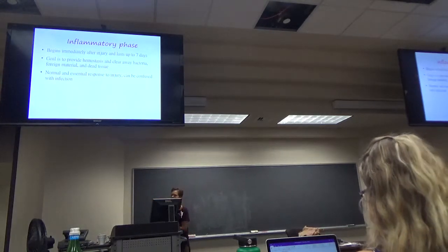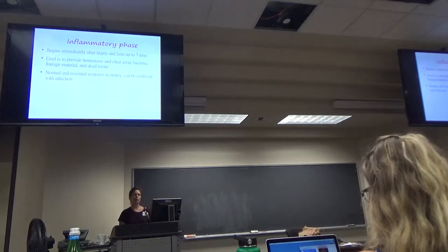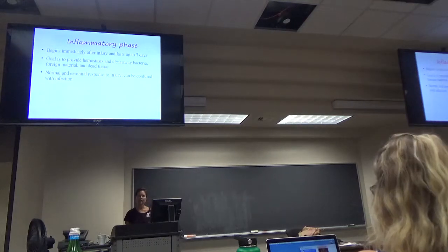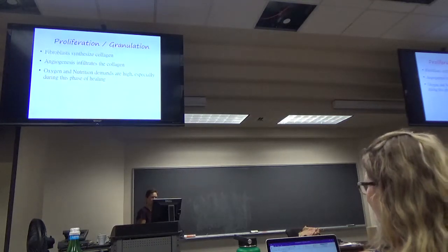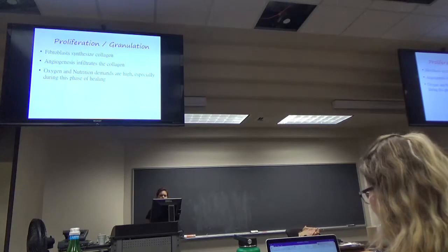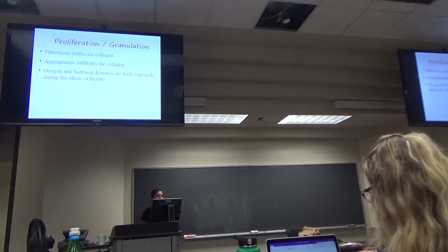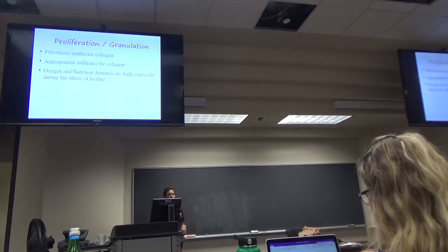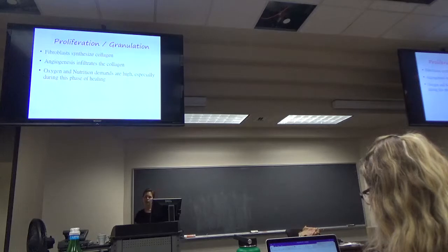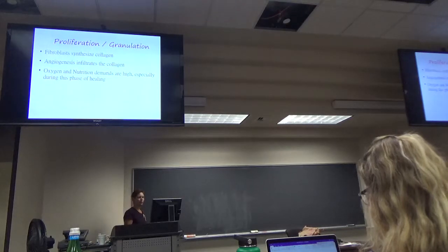So these are the things that are happening in that inflammatory phase. It begins immediately, can last up to 7 days. This is where you have the bleeding, so you want that to stop. You want to clear away the bacteria. And as I said, this is a normal response. Then in that second phase, the granulation phase, fibroblasts are coming in, they're making collagen. We have that capillary inflow, those little red buds. And in this phase of healing, the oxygen and nutrition demands are high. So if we have a patient that has a large wound, then we may ask our dietitian friends to come and talk to them about what they should be eating, how they can help us with healing that wound.